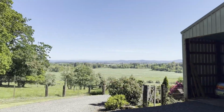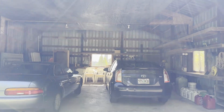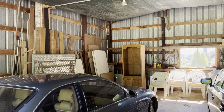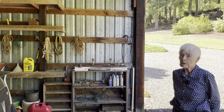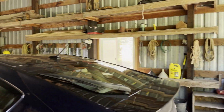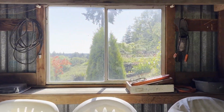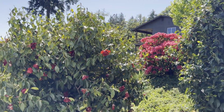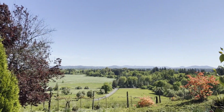And this is fully fenced. We've got a gate right here at the top of the driveway. This would be large enough for even 2 RVs, actually. This is great for RV storage, and for storage of everything that you want undercover, but not in the house. Excellent. And we've got a door going out here as well for convenience of landscaping. So we've got camellia again and rhodies. And the view of the day.